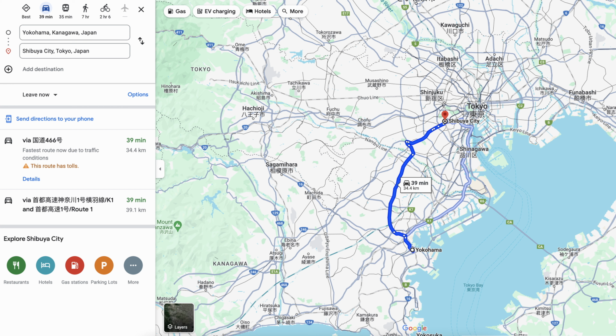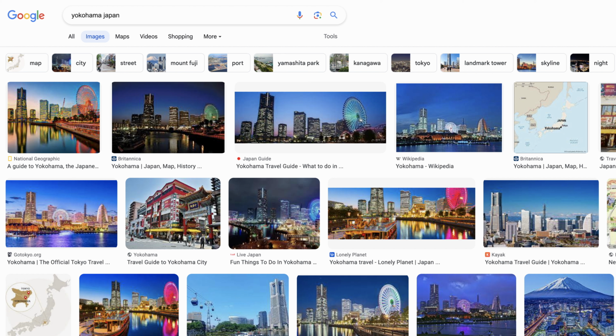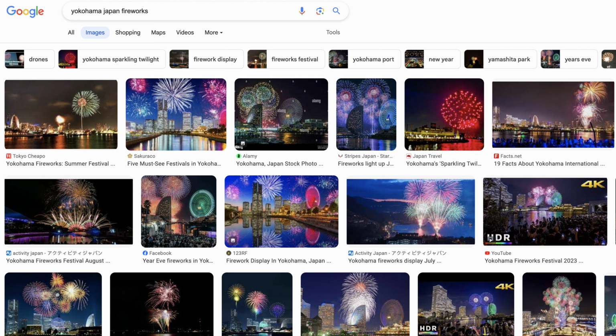We're headed to Yokohama, if that wasn't mentioned. This is a city that is south of Tokyo, and it's a very large city. It has amazing views from the bay, and it's known for its waterfront as well as their fireworks show. Back on New Year's Eve, they had a really big fireworks show.